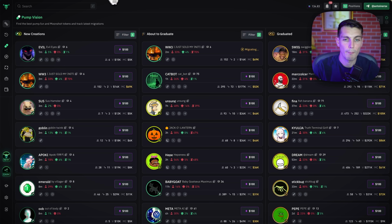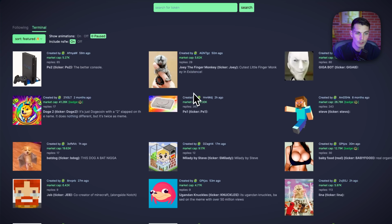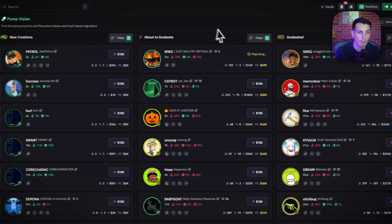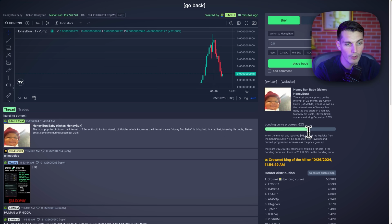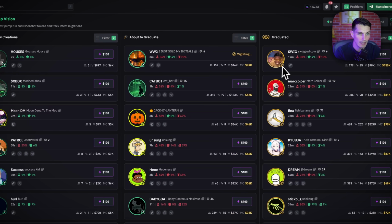And you're going to see that the method that we actually use is smart. The main difference between trading on Pumpfun here and going on BullX is that I can place a lot of filters, and I have 3 categories. The new creation, and about to graduate, which means that they're about to finish the bonding curve on Pumpfun at a 68,000 market cap, and then they will be graduated.